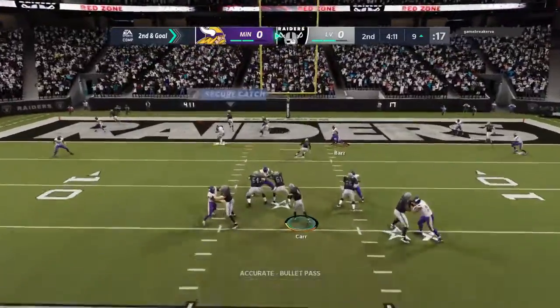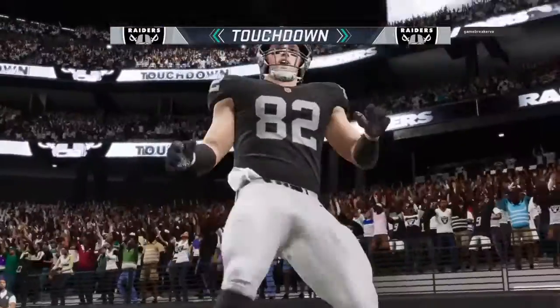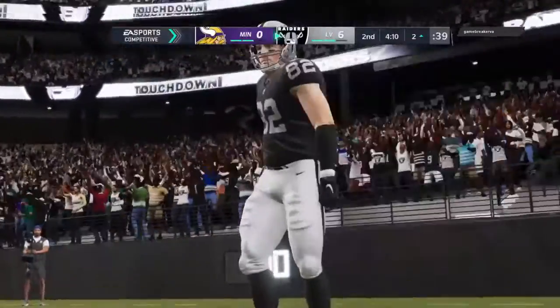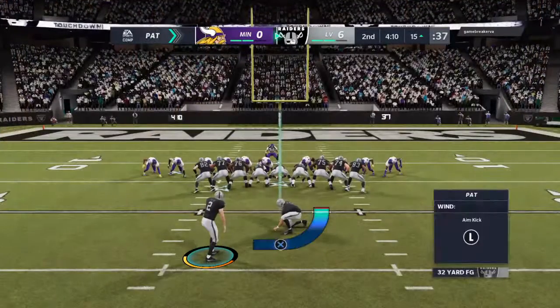Now Carr. Open man is Witten. Touchdown Raiders. A 9-yard touchdown there. And the Raiders drive right down the field and score on the opening drive.